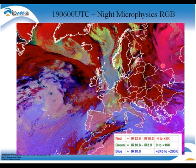So some remarks about this night microphysics. It's very good for detecting low clouds because of the difference between the 10.8 and 3.9. The difference is around 6 to 10 degrees, and this is very useful to detect the low-level clouds.